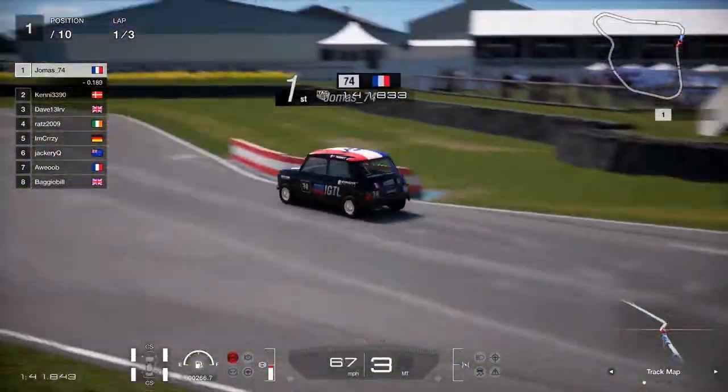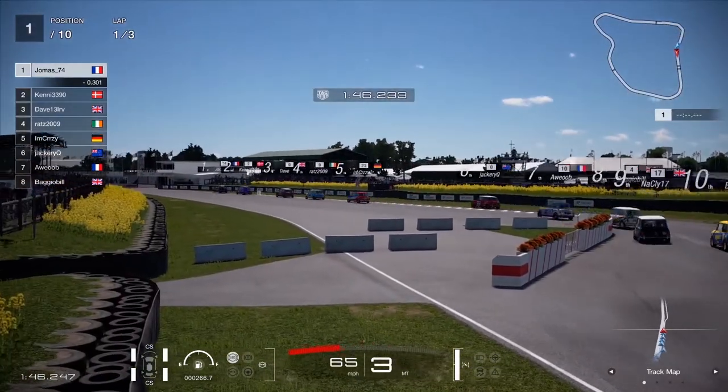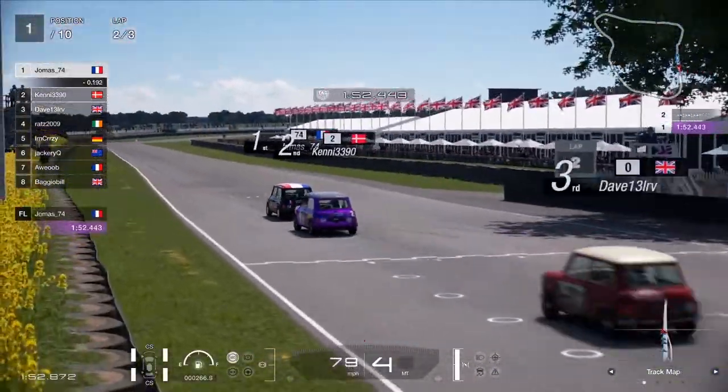Let's jump to Jamison and Kenny, the lead battle here at the moment. P1, P2, P3, P4, P5. How good does that look with the Mini Coopers through there? We got a little bit of contact here back between Inair Clay and Baz. And it looks like Jackery Q was off there near the pit wall.